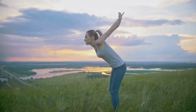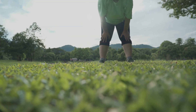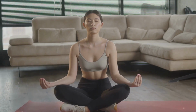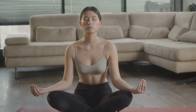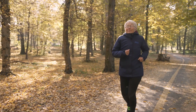Exercise is another key strategy. Physical activity can improve blood flow to the optic nerve and help reduce intraocular pressure. So, whether it's a brisk walk or a yoga session, get moving. Stress reduction techniques can also play a part. Activities such as meditation or deep breathing exercises can help lower your overall stress levels, which can be beneficial for maintaining healthy eye pressure.